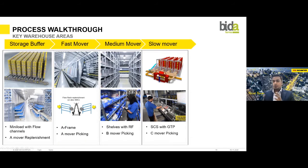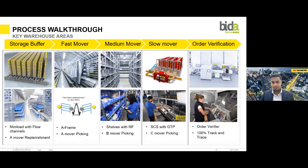Now we have covered all the picking and storage areas. Finally, of course, we are talking about picking and verification. Last but not least would be the SCHAEFER scan machine. This is a machine that does order verification, and in this case, we can do 100% order verification. So that was an intro to our solution.